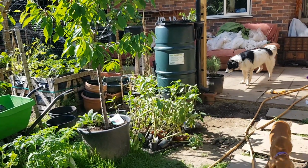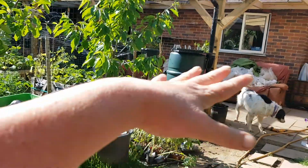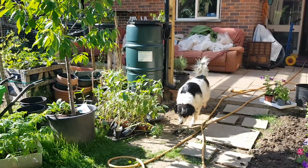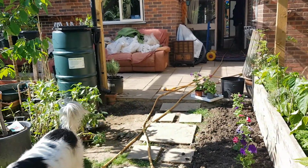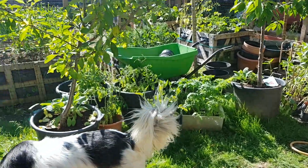Sunflowers, they will be dotted in and around. I've just got to find space for them, and the flower area here. And then the loofahs. I've got a few more loofahs to plant. I'm almost there. Almost there.